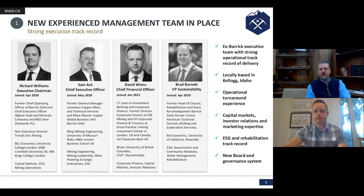Briefly, just introducing our team. Richard Williams, our executive chairman, was a former chief operating officer at Barrick. And he was brought in to initiate an operational turnaround, and was able to double the operating margin over a 3-year period. As a part of that team, I was the general manager at the Lumwana mine and led a turnaround at that site. I'll let Dave introduce himself in a minute.